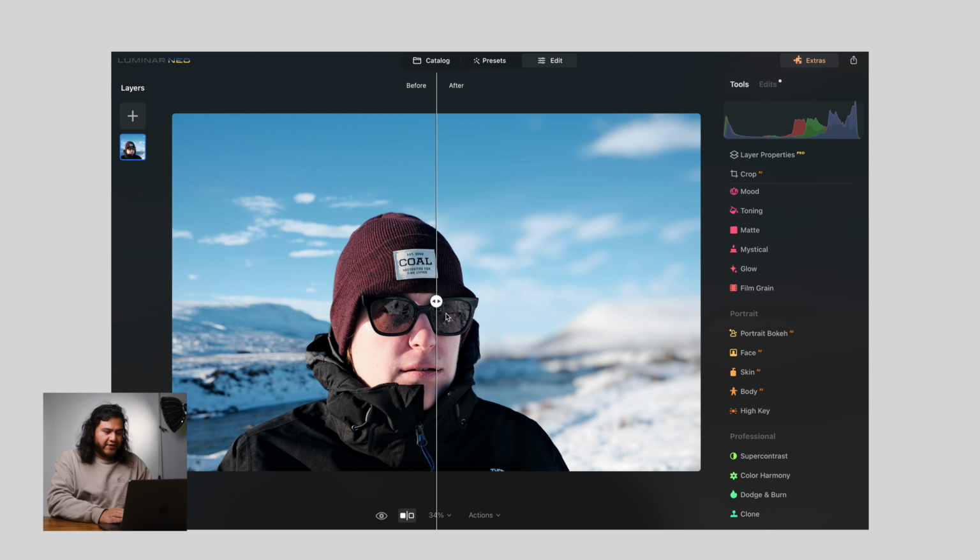So just to check the work of the AI, let's go ahead and zoom in, and you can see that because I had already set up the photo for success, I already had a shallow depth of field, I just wanted something a little bit more dramatic. AI had no problem singling out my subject.